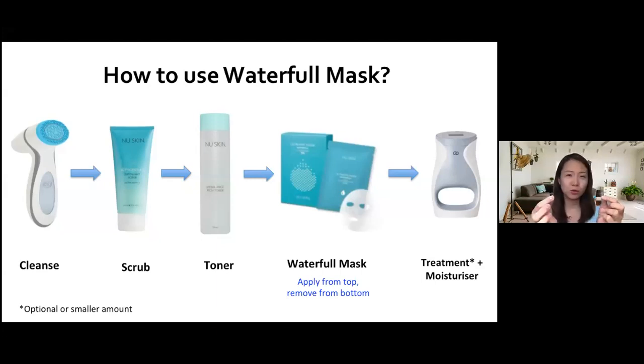I know there's still so much liquid on it, right? I think you can just rub it on the other parts of your body. Okay, and we always remove masks from bottom to up. All right, because you want to lift. So just remember, whether it's a stick-on mask or whatever mask, when you remove it, you will always remove bottom up so that the action is always lifting and not dragging down.